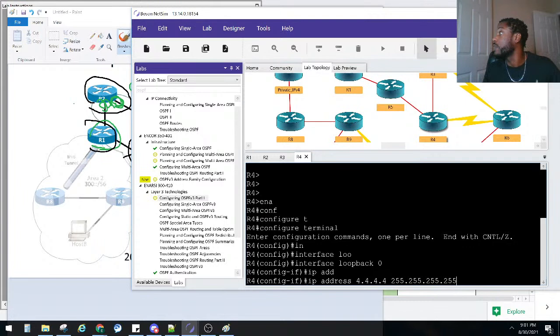/32. He said if no router ID is configured, like we were saying, if there is no router ID configured, we have to manually set one if it's not automatically done. And it'll automatically do one if there is an IP address that is configured, and that's pretty much what we're doing here.